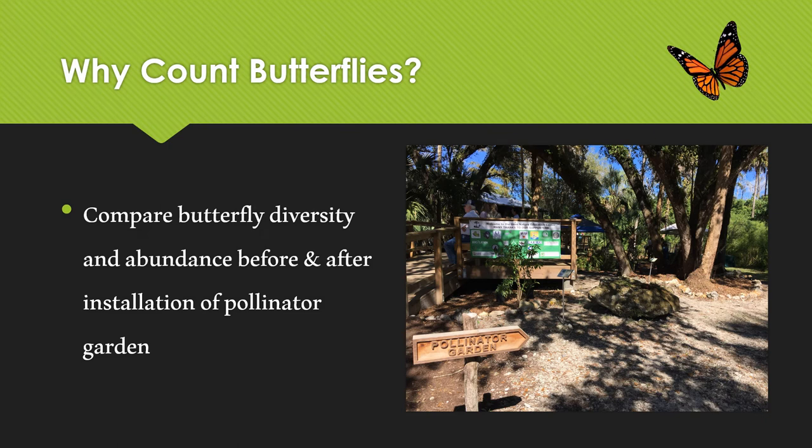It's important to note that a butterfly count was completed back in August 2021 before the pollinator garden was installed. So we have baseline data for which butterfly species were present and how plentiful they were before the pollinator garden was planted. So this upcoming butterfly count is our chance to gather data after the pollinator garden has been established for several months. So afterwards, we'll be able to compare and contrast the butterfly species that are seen and how many individual butterflies there are, both before and after the installation of the pollinator garden.